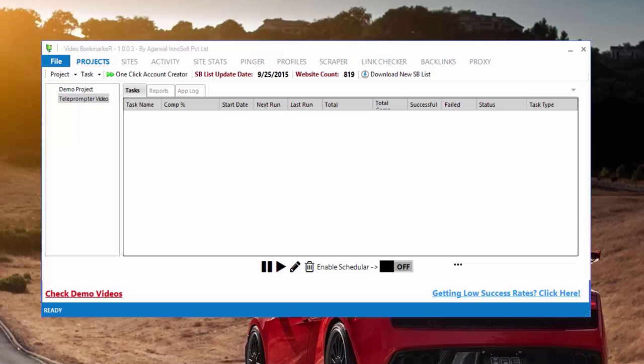Hey, it's Peter Beatty here with VideoRevolver.com and Video Bookmarker. I wanted to make this quick tutorial video to show you around the Video Bookmarker software and just kind of give you a tour and talk about some of the major features that you'll be using for building links to your videos.